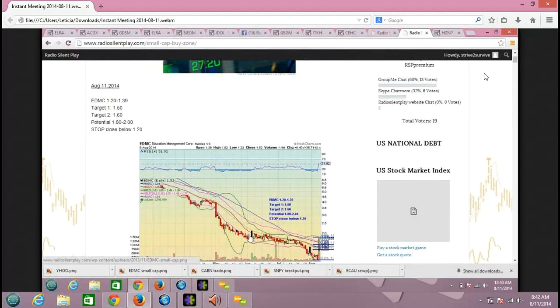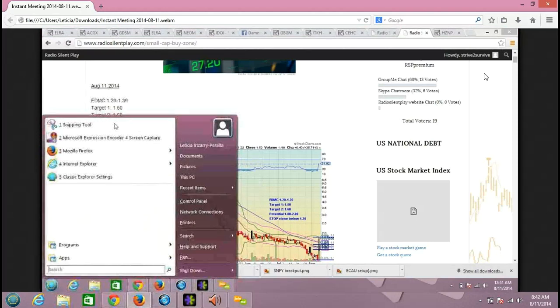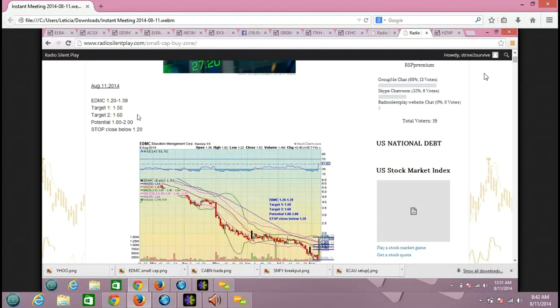All right, to this week. I noticed that the EDMC trade had a nice move higher, but we had a bit of a topping tail. EDMC had a high of $1.82. Watch that pullback to the $1.20 to $1.39 range. That's the fib retrace, 50% to 61% retrace. Target one would be my target of $1.50, target two of $1.60, and a potential move to $1.80 to $2.